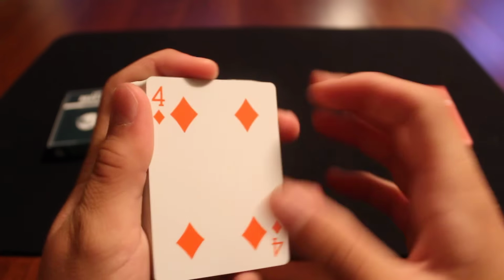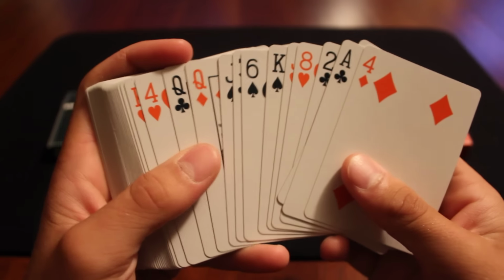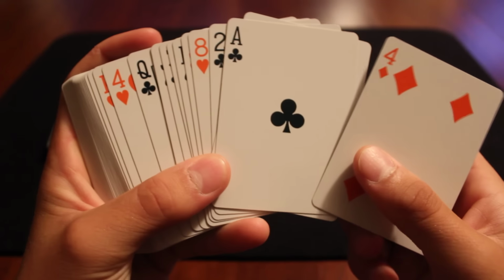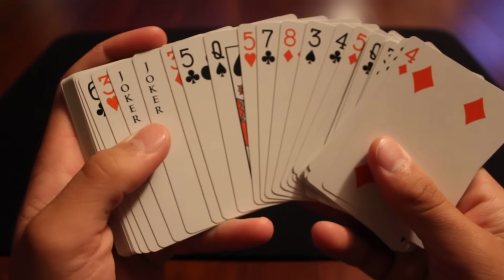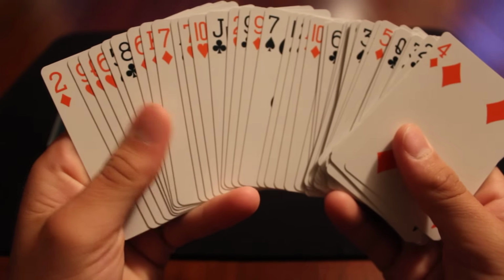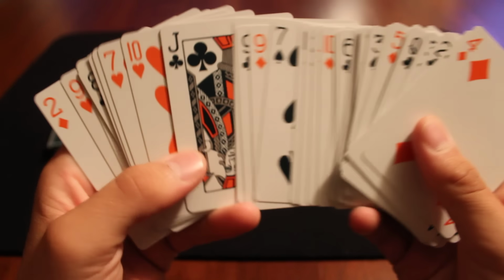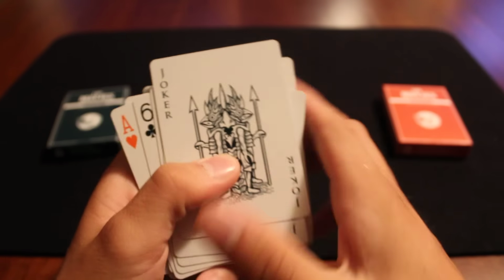The faces are even cooler. At first glance, they just look completely normal, but actually the red cards, the diamonds and the hearts, are kind of an orange, and they're really bright, and I love it. There's just a lot of contrast, and it totally accentuates the orange from the black. I think it looks really good. Other than that, the court cards have been recolored a little bit, but I don't really care that there's no other customization. I think it really works.